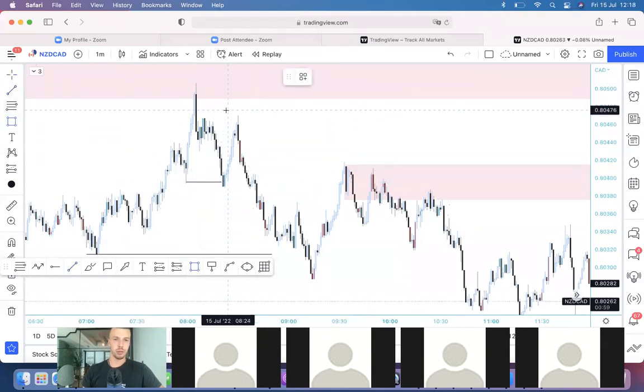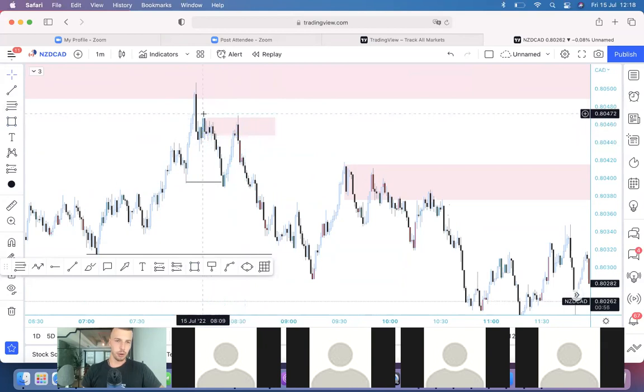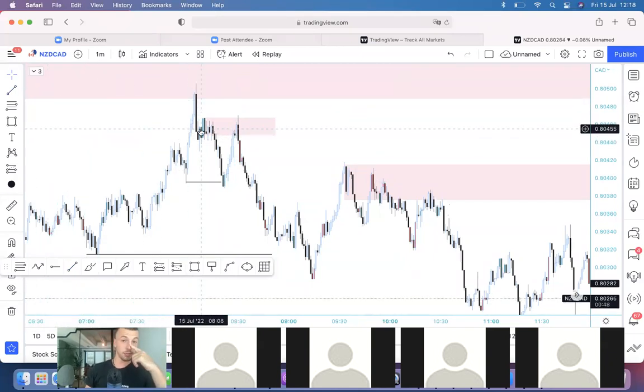And I entered from here. Now, I entered from here knowing that this was probably going to be internal liquidity. However, I was good with the entry. A couple of pips didn't change for me in this case.